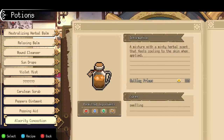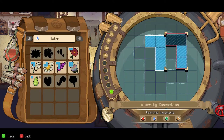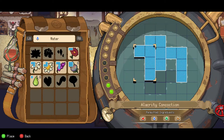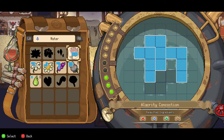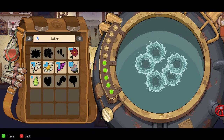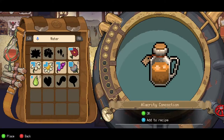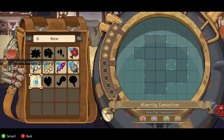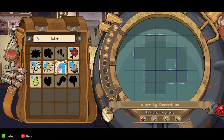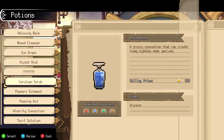I guess we could make a few more other things here. The alacrity potion has just been really easy. Oh, I never got more of those. Whoops. We can do one of these and these. Add to recipe. I think we're done with that.